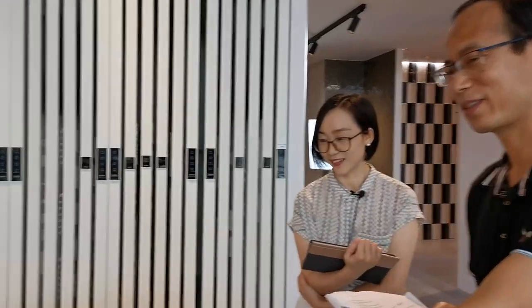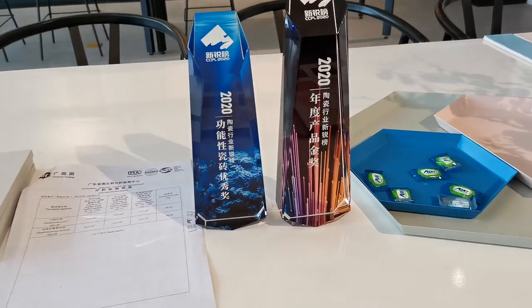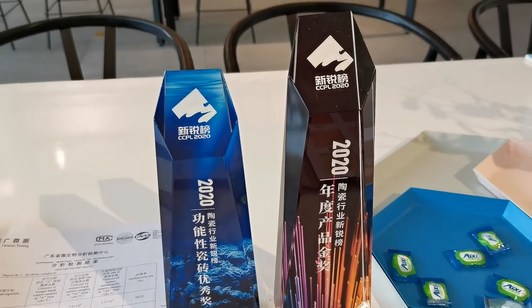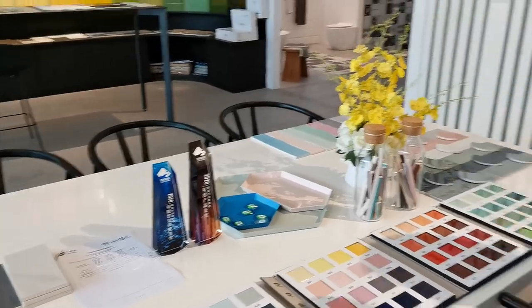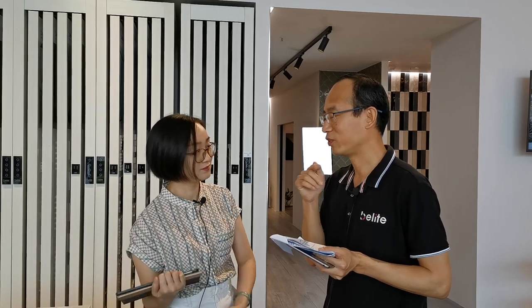Stephen, I know you have won two prizes recently, right? Yes, I can show you the prizes. The two awards. One is for the function tile, the other is for the annual award. Antibacterial tile, that is the theme for our show. So could you please tell us more about that? Of course. Let me show you a test report.